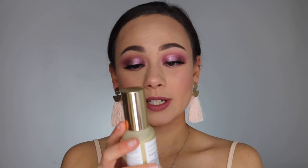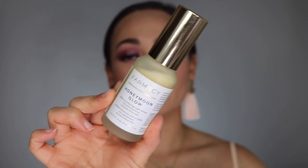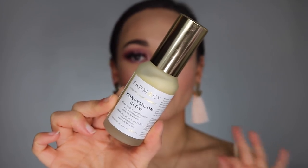Skincare. So I picked up the Farmacy Honeymoon Glow. This is a night serum that resurfaces skin for a smoother, youthful looking, glowing complexion. I've been quite intrigued by the Farmacy brand lately. I've just tried a few products and I've thoroughly enjoyed them, so I did want to pick this up.